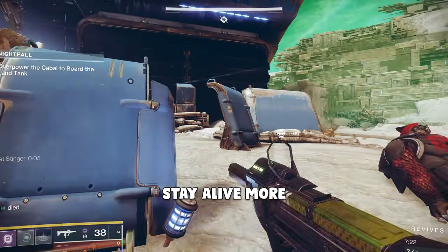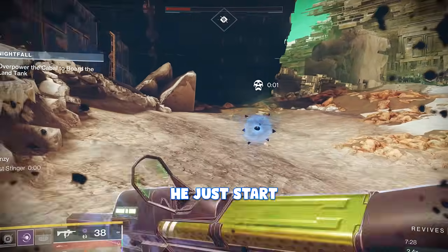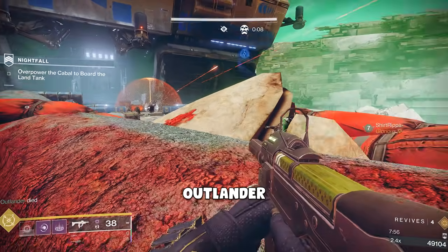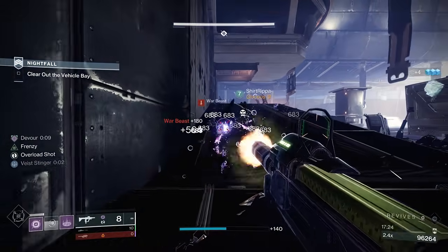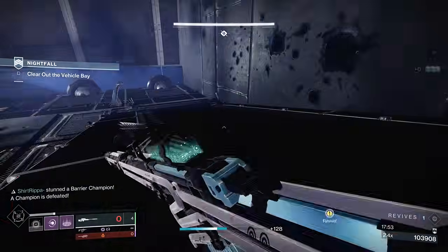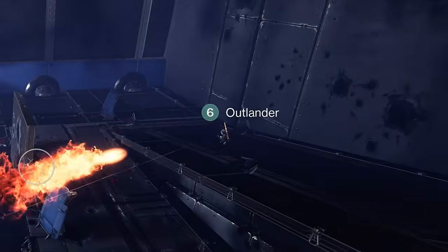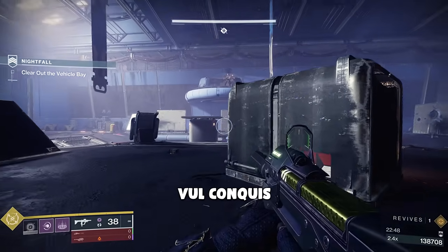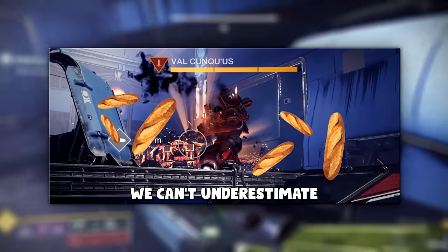Outlander, you gotta just stay alive more. It was just perfectly fine. You keep dying. He decided to turn and shoot me. Outlander, come on! Dogs everywhere. Yep. I don't feel so good. Okay, he's dead. Go into this for the revive. I'm just gonna keep running around. Outlander! Come on! So now it's just Vulcan Quis. Let's not underestimate him. Even though he's got a French origin to his name, we can't underestimate this man.